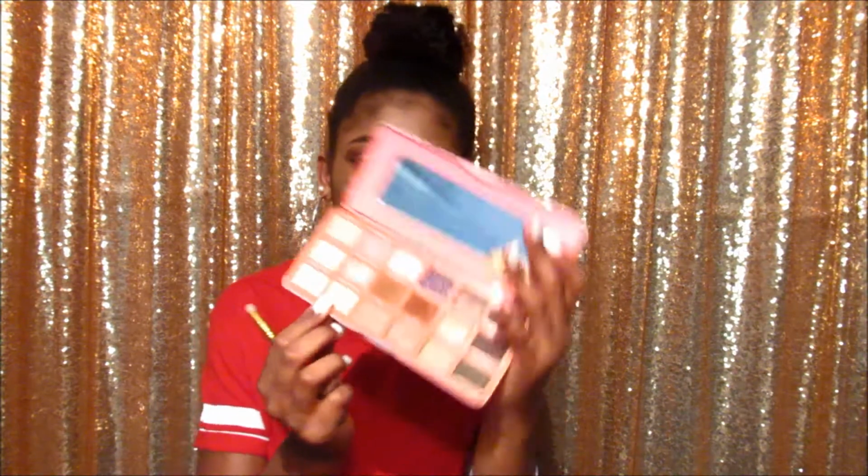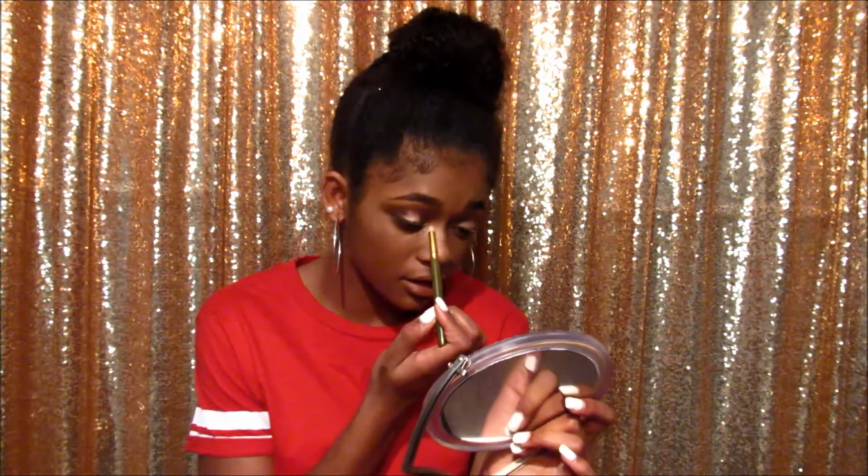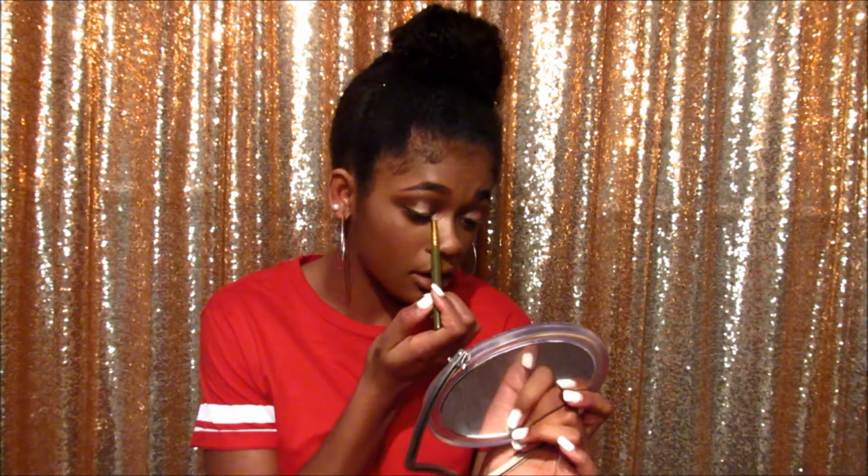Now on the Sugar side, I'm going to be taking Cream Brulee and first putting that on. Oh shoot, that was really powdery. I did not forget, they're really powdery shades. And yeah, that shadow is not really speaking to me. And then I'm going to be taking the shade S'mores and putting that on my inner corner.